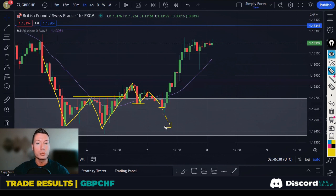But I was just waiting, because remember our higher time frame buyers, our daily chart was to buy this pair. So I am only interested in buys. And then when price comes shooting back up, we got this candle here. This candle just broke these highs, and that's good enough for me. If it's broken these highs, we have higher highs. So I entered on this candle because it broke these highs.